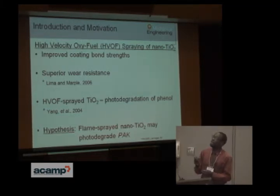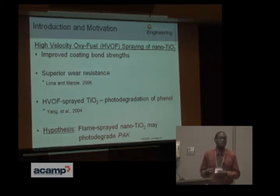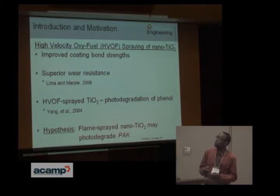Lima and Marple at the National Research Council in Boucherville, Quebec, showed that this type of nano-based coating made by HVOF has superior wear resistance in comparison to non-nanostructured powder coatings. And research from Yang has shown that HVOF-sprayed TiO2 coatings can photodegrade phenol.